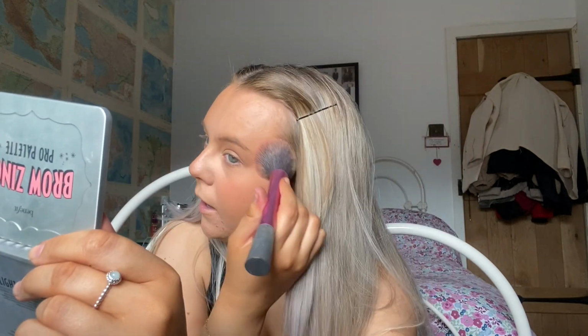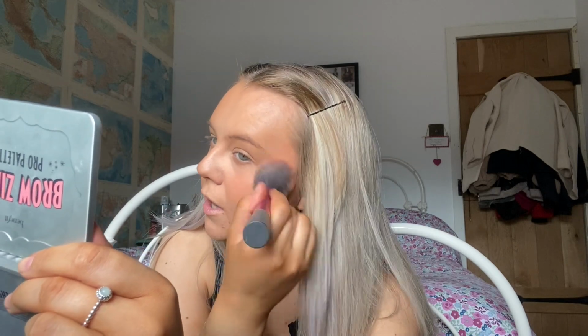Now that we are all bronzed, I'll put on some blush. This is the Rimmel Maxi Blush, and it's this really nice peachy tone. It's called Sweet Cheeks. I literally can't not wear blush. I used to never really reach for it that much and I'd be like, I don't really need it, but now, oh no, we need it. We need it.